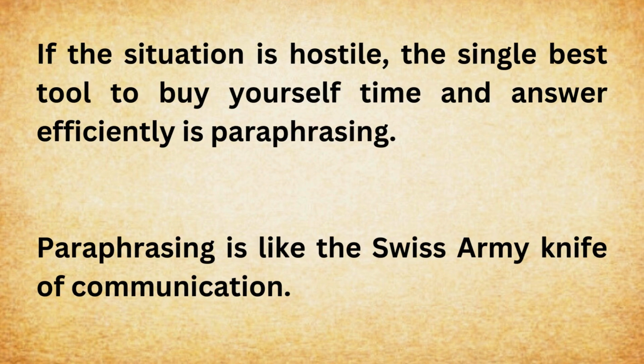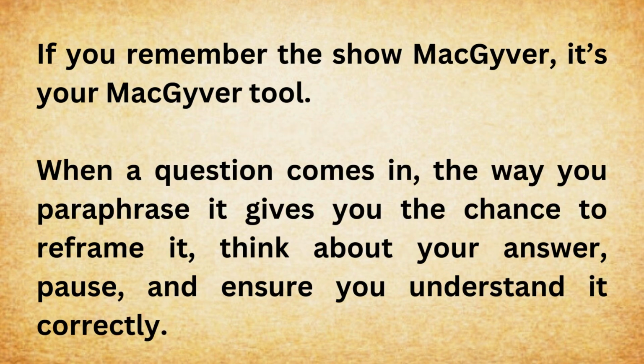If the situation is hostile, the single best tool to buy yourself time and answer efficiently is paraphrasing. Paraphrasing is like the Swiss Army knife of communication. If you remember the show MacGyver, it's your MacGyver tool. When a question comes in, the way you paraphrase it gives you the chance to reframe it, think about your answer, pause, and ensure you understand it correctly.